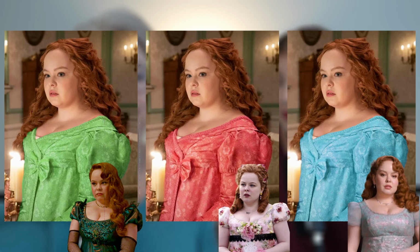Yes. We would like you to look at everything that we showed you and not only tell us what season you think she is, tell us which color dress in this last grouping where we actually edited the dress. Which one do you like best?